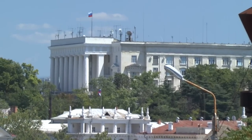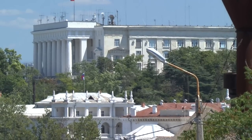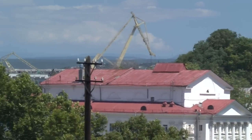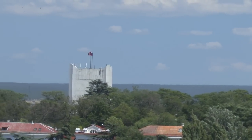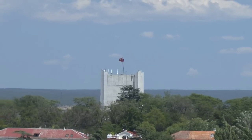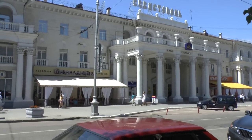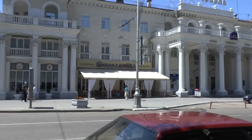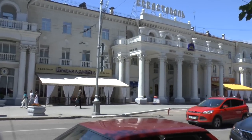And this building right here is Russian military. Probably Russian Navy. And coming across is actually, that's City Hall down near City Center. And that's the Hotel Sevastopol, the largest hotel in the city, right in downtown Sevastopol.